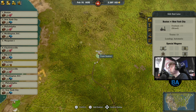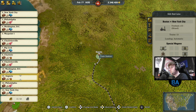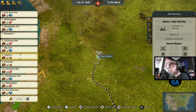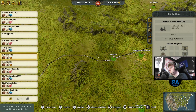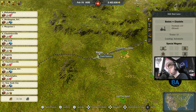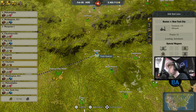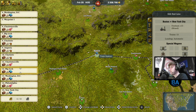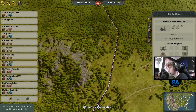Brilliant. That goes down to Augusta, which we now will go all the way down here just to move back up. Where is it, Augusta? Oh, now it's doing it. I don't know why I didn't do it before. There we go. Now it's working as it should. Is that right? Yeah, that is right, isn't it? Big Lick, Charlotte, Augusta, and then you go Charlotte again. Yeah, and then Big Lick. Oh, weird place, Big Lick. That should then be all good. Hopefully it's on that line, which is good. I want it to be on that line.